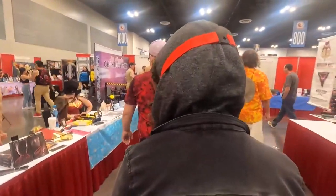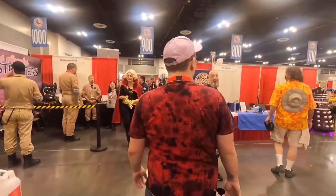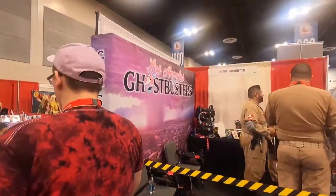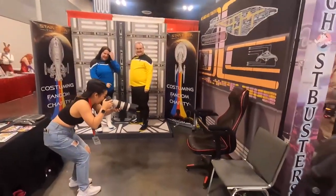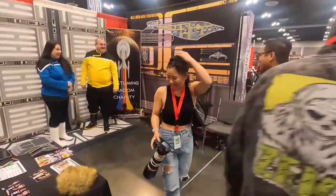And then we went around through some of the areas where the cosplayer section was. So this was pretty interesting. Like Ghostbuster booths, and there was a Jessica Rabbit around the corner you're gonna see, and a Star Trek, and so many cool, unique people here in costumes and with sets and displays for you to be able to take photos at.